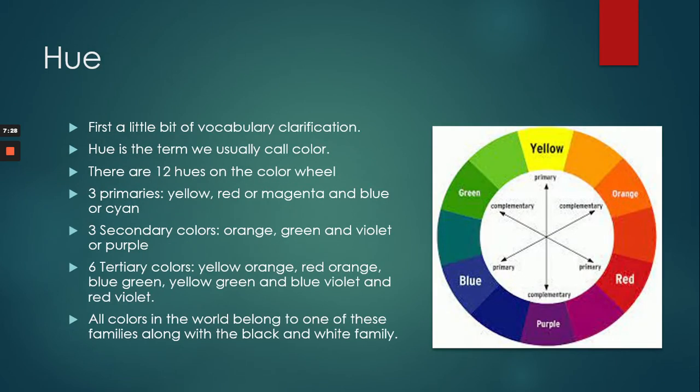So here's a little bit of definition here. When we talk about color, if we want to be really specific, we'll say hue, H-U-E. Hue is what the layperson would typically call color. But to be more specific, we'll talk in hues. There are 12 hue families on the color wheel.